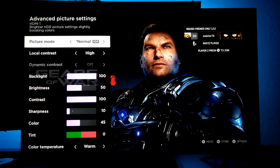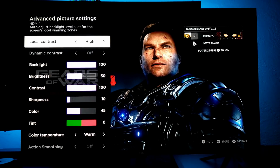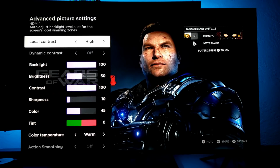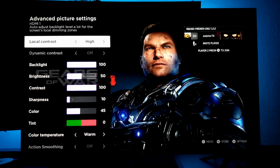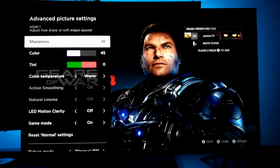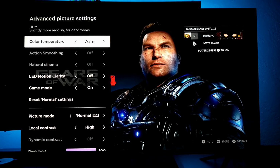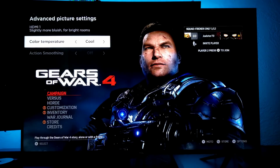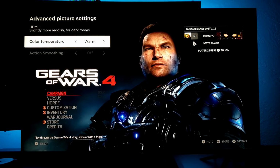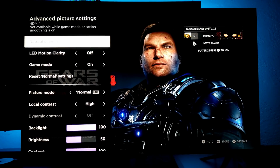Okay, over here in advanced picture settings, local contrast, you are able to use it in game mode. So this is really good. Same thing with the last year P series. And over here the backlight, these are the values that I'm using. You guys can use them if you want to. Color temperature, I like this on warm. You can choose also cool, normal, or warm. I like this one. I think it looks beautiful.